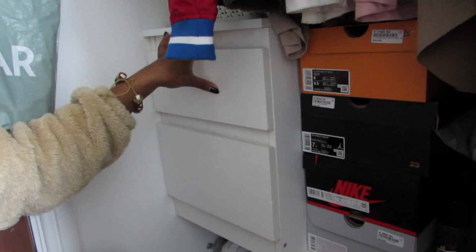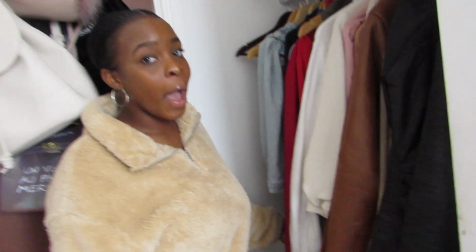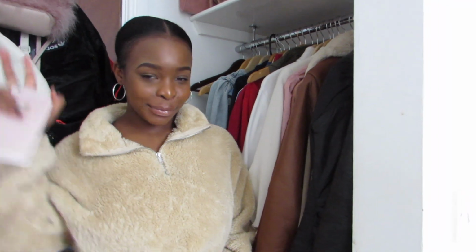So as you can see, this came with the flat. It used to be in the corner under my desk, but I moved it over here and I put my underwear under here. And then on top of that, I have this little storage thing. I don't actually use this that much, but I'll show you. The books that she should be doing work in. Everything is actually typed up. On what? A MacBook, honey.